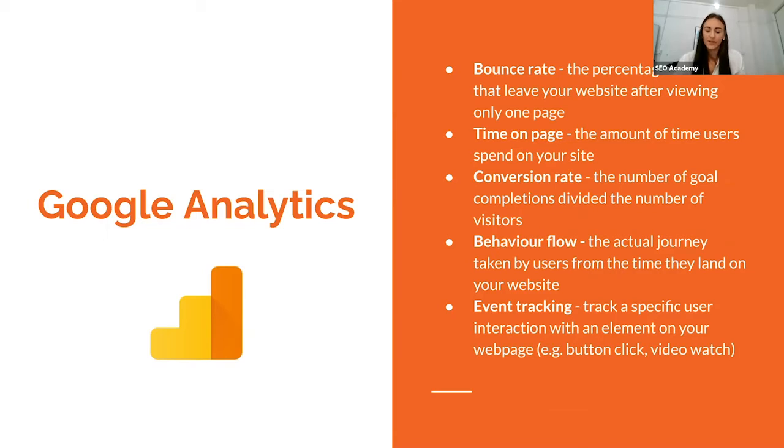And then behavior flow. This is really useful. This shows you the journey that people generally go through when they land on your website. Often it will be homepage, and then they'll go to a services page, for example, and then the contact page. But this can be really useful because you might have in your head the ideal website setup and what your ideal customer would do and why you have your website. But actually, when people land on your website, they might do something very differently. And if they're not doing what you want them to be doing, it may be that you need to change the links or change the website navigation so that people do start flowing through the website in the way you want them to.